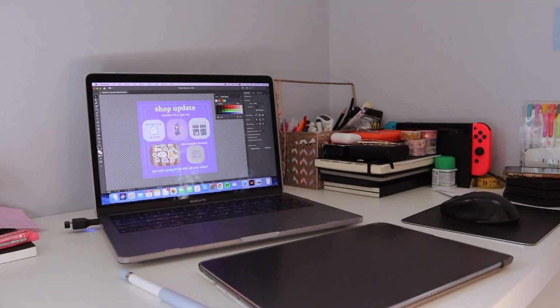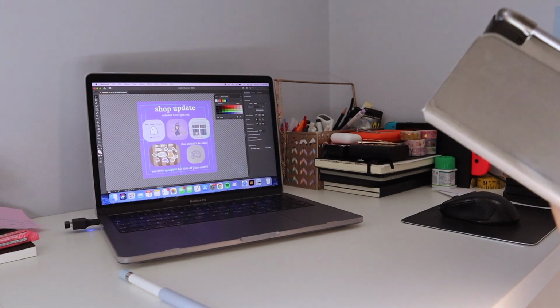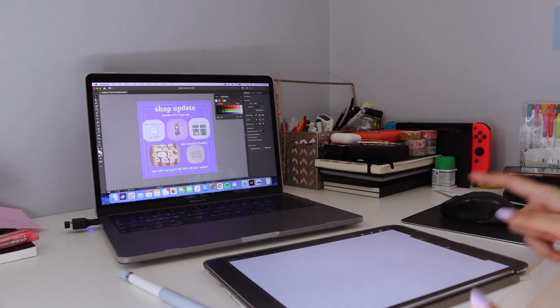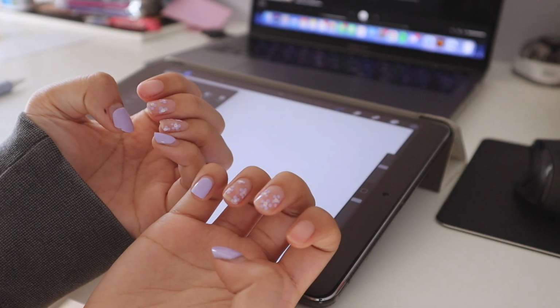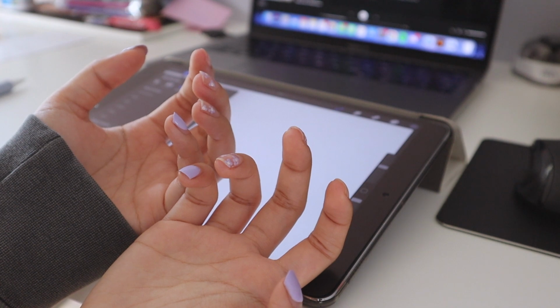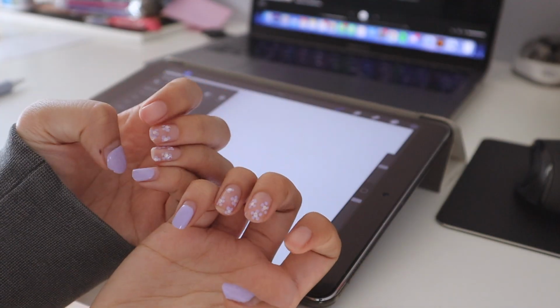Starting to really feel the pressure, like everything is a little bit last minute, so I'm going to try to draw the spiderweb myself. Oh, I don't know if I mentioned this, but I had to cut off all of my nails and I left the polish on. Wait, I think I already talked about this. So I had to cut them all off. Oops.